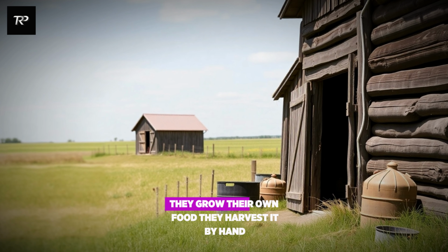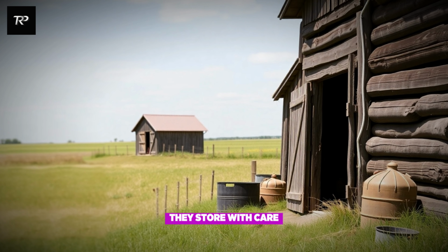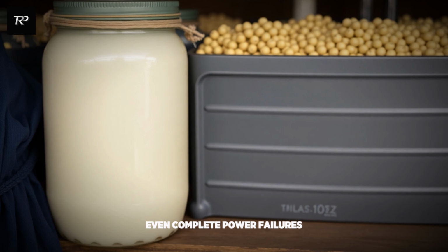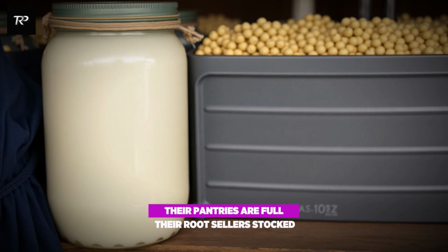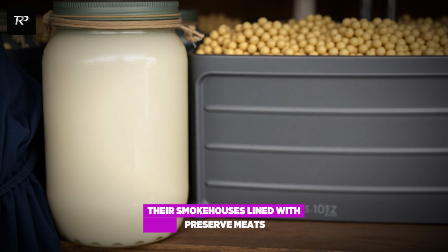They grow their own food. They harvest it by hand. They store it with care. They take pride in knowing that no matter what happens, bad weather, economic crashes, even complete power failures, their families will never go hungry. Their pantries are full, their root cellars stocked, their smokehouses lined with preserved meats.